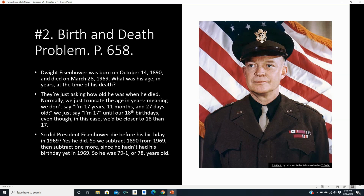All right, let's look at the birth and death problem, page 658. Dwight Eisenhower was born on October 14th, 1890, and died March 28th, 1969. What was his age in years at the time of his death? So they're just asking how old he was when he died.